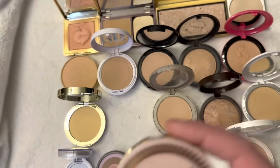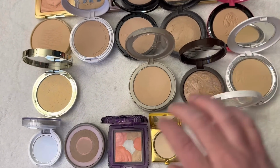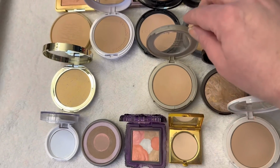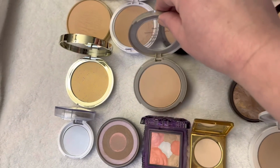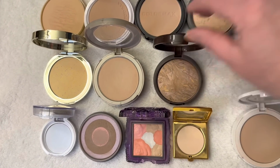Okay, this is going out. I now only have 18 pressed powders, but my bronzer inventory is really gonna take a hit this year. Okay, so I'm gonna retake that picture because I'm now calling that a bronzer.